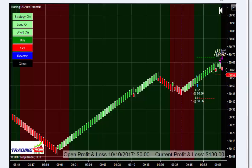So whether you're trading crude oil or you're trading the NQ, the market timing system basically works the same on both those markets. It's all about timing your trades. And here we pick up a little bit of a profit to start the day in crude oil.